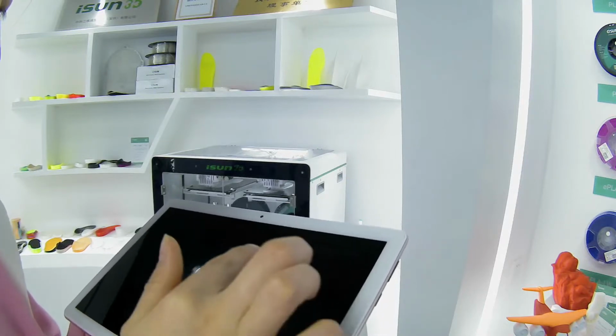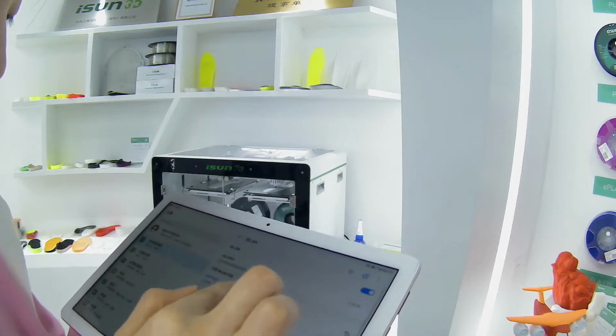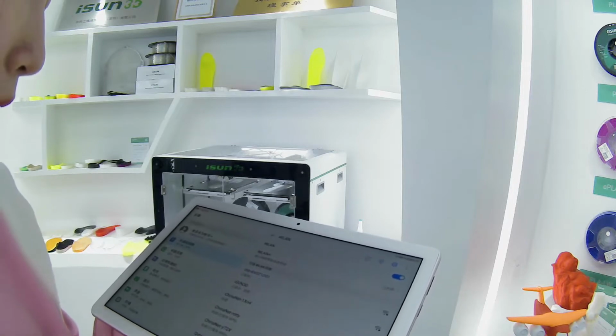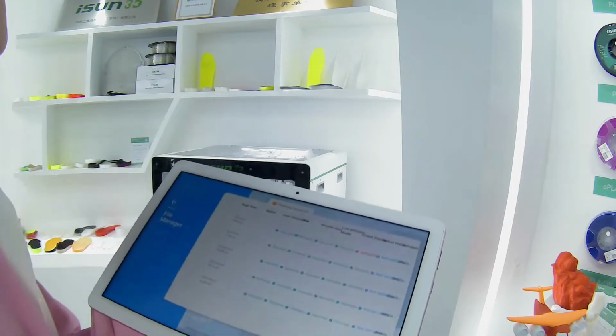Wait a moment, I need to connect the Wi-Fi. Okay, I have connected, and now you can see.